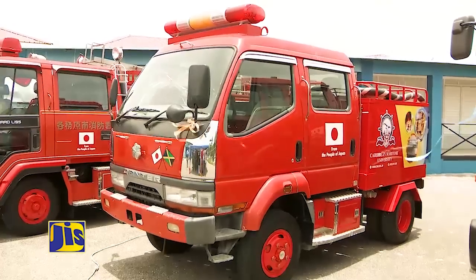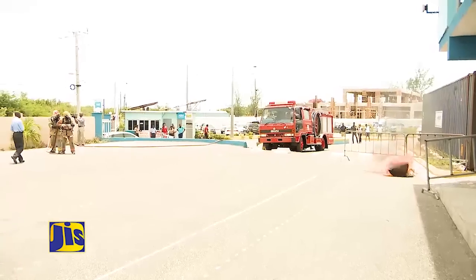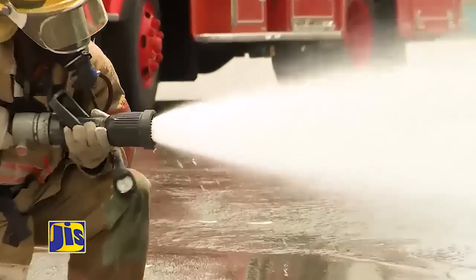The now Caribbean Maritime University has also been gifted with 3 refurbished fire trucks and an ambulance to support its training programs. It has allowed the university to improve emergency response to the people of the vulnerable communities of Port Royal and Harbourview in East Kingston.